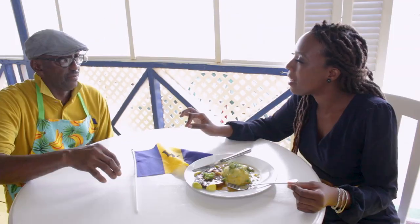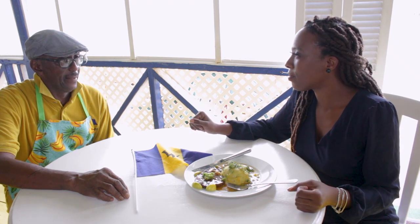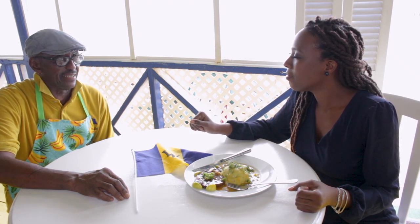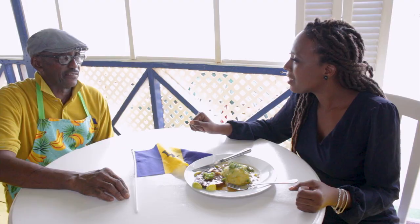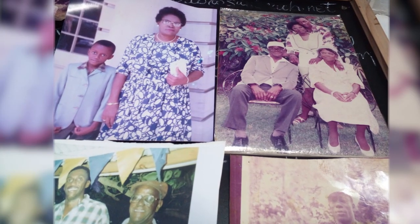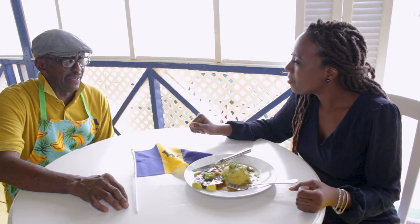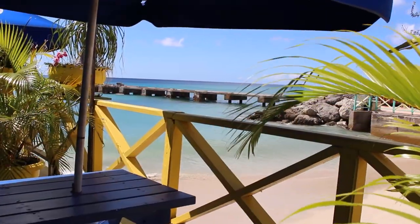So tell us about the history and the beginnings of Fisherman's Pub. Fisherman's Pub actually started in 1968. Then my parents came from Trinidad. I'm Trinidadian born. I came here when I was 7, in 1959, and I never went back. I came here and just started crying. I just fell in love with Barbados.